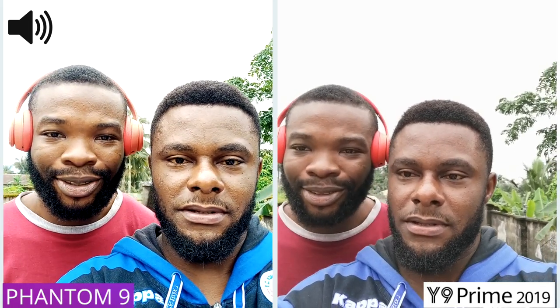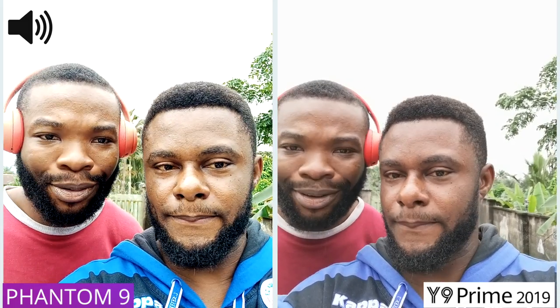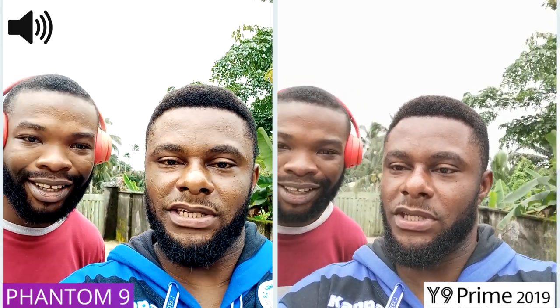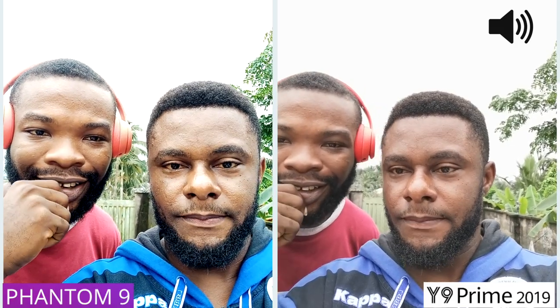Oh, this is good. This color right here, I love it. That's the Tecno Phantom 9, right? This should be AMOLED, right? Yeah, the Tecno Phantom 9 uses an AMOLED display, while the Huawei Y9 Prime uses an LCD display. And I'm seeing a lot of details on the Tecno Phantom 9. Yeah, same thing, I noticed that too. The Tecno Phantom 9 has a little more detail to its image here than the Y9 Prime.